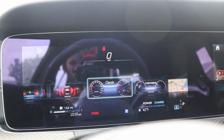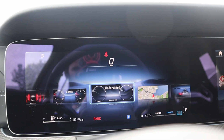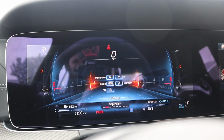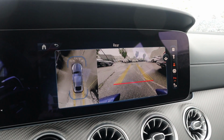So taking a look at the center gauge cluster here, it's very customizable. So for example, I can go to classic view if I want. I don't feel like that fits the character of the GT 4-door here. I feel like Super Sport, I don't know, that kind of fits it a little bit better, but it's cool how customizable it is.